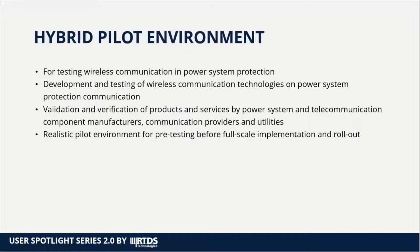To test wireless 5G capabilities on protection communication, a realistic pilot environment is crucial. The environment must support both experimenting on wireless communication and power system protection equally. Our aim was to support validation and verification of production services by power system and telecommunication component manufacturers, communication providers, and utilities, and to provide the last mile testing before full-scale implementation and rollout.